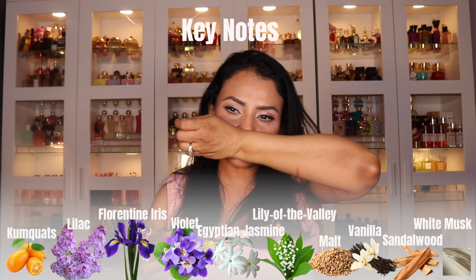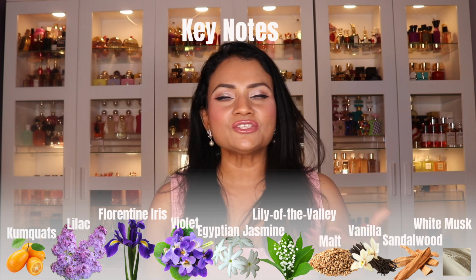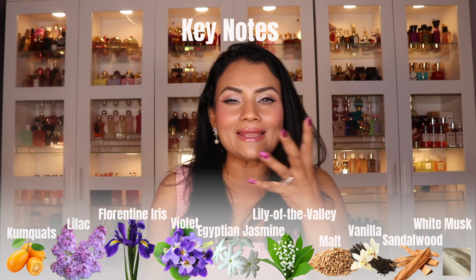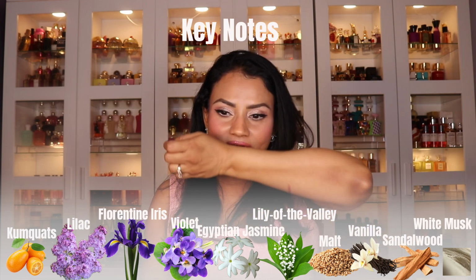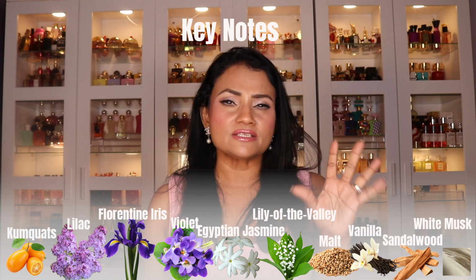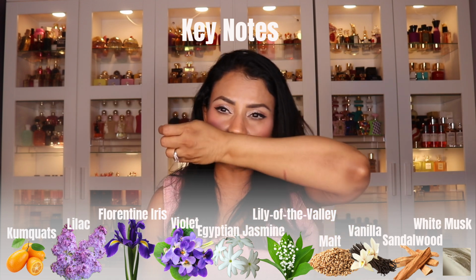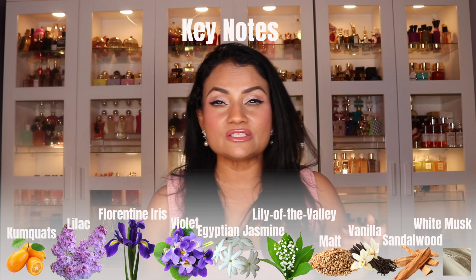This has a kumquat note, you guys. Kumquat has this sort of juicy fruitiness that is not too sweet. It's actually a kind of citrusy, fruity scent. It has a bit of a slight piney twist to it too, so it's very intriguing in the opening of this fragrance. There are beautiful powdery florals in this fragrance, like violet. Violet is so delicate and powdery and sophisticated. I'm not sure if there's iris in here too. There might be. And of course that gorgeous vanilla that's not overly sweet.